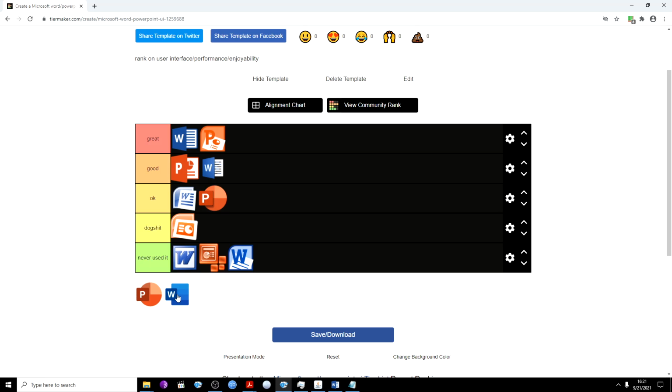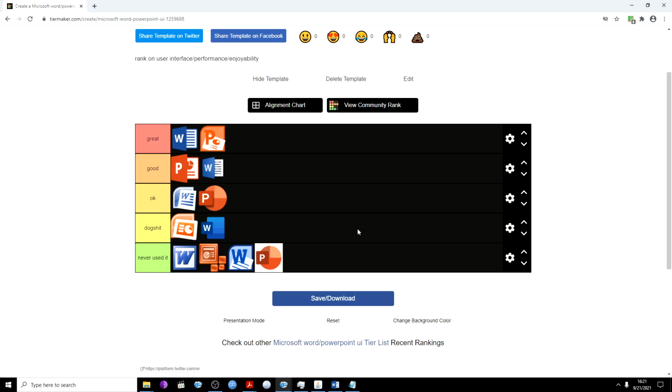Word 2019. It's okay. Well, no, it's pretty much the exact same thing as 2016. The only reason why I would demote it down here is because of the logo. I mean, look at this logo. It looks like something that Apple would make just because of iToddlers. Put it down here. PowerPoint 2019. Never used it.